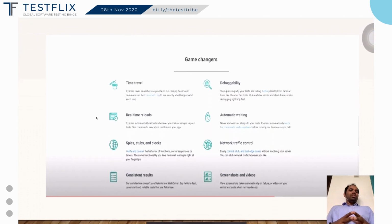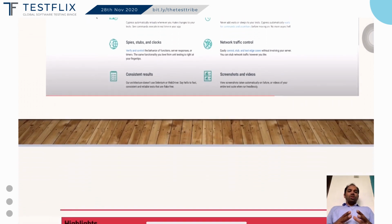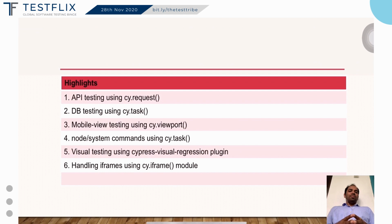Here are the game changers of Cypress. The first one is time travel. Using the test runner, we can time travel through the logs and check where a failure occurred, so debugging is really easy with Cypress. Then there is real-time reload: whenever we update the scripts, Cypress will automatically run the latest changes. Automatic waiting is another one: we don't need to add any extra setup, sleep or wait commands. Cypress automatically waits for the next step to execute, and it takes automatic screenshots and videos as well.